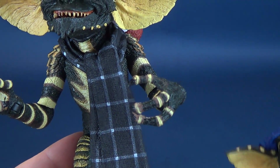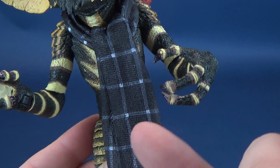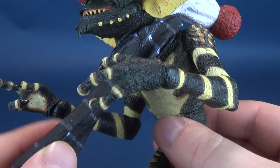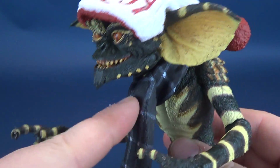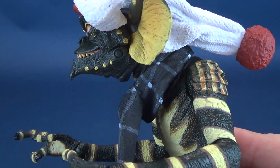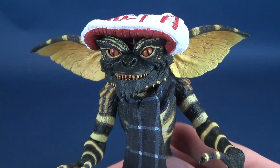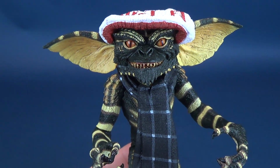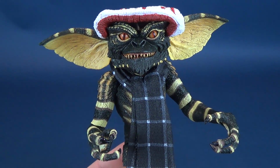This one has the pattern of the plaid done here against the backdrop of a kind of darker gray scarf. Both of these, by the way, are just loose-fitting plastic molded around the neck, and I guess if you wanted to, you could take the head completely off to free the scarf. But then ultimately, if you're just going to be doing that, you're really only resulting in getting an ultimate gremlin.